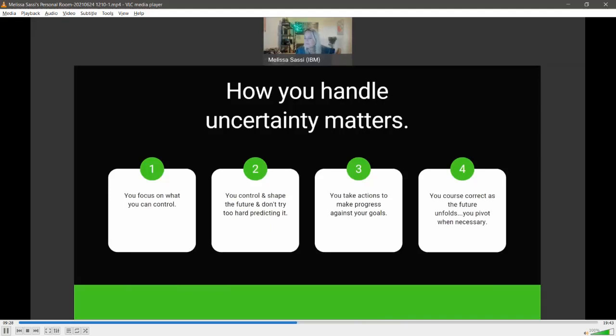That said, as the future unfolds, you might course correct, you might pivot when necessary. And again, you're okay with that. You're looking at things and thinking, okay, that didn't work out so well, fine. Let me try a different way.